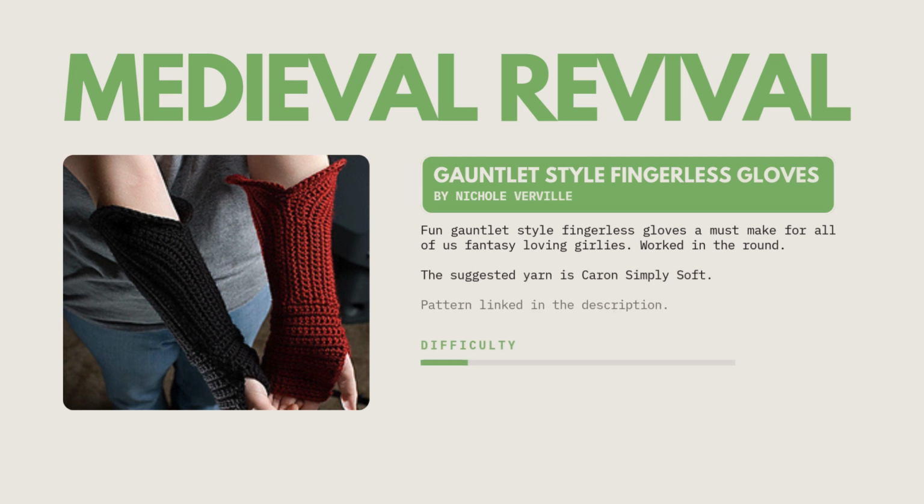To go with the shoulder armor, why not crochet some Gauntlet Fingerless gloves? These ones are by Nichole. It uses Caron's Simply Soft yarn, and I know that it is a super popular yarn and so many of us have it lying around, so I think this would also be another good stash buster for us.